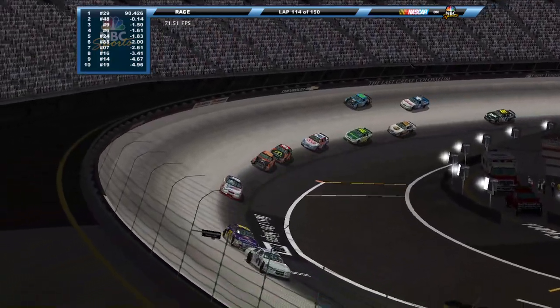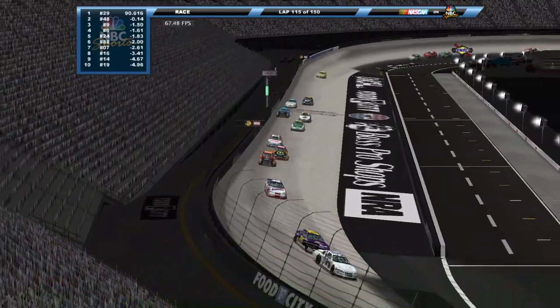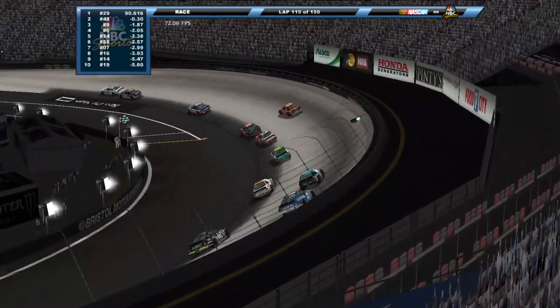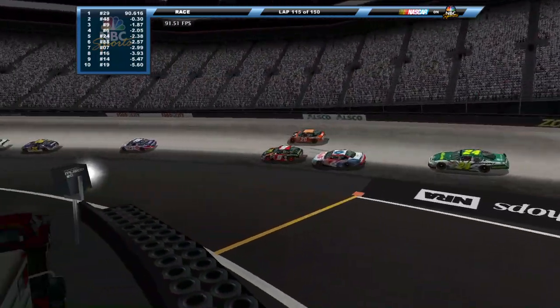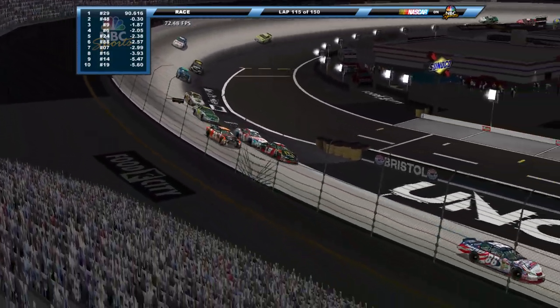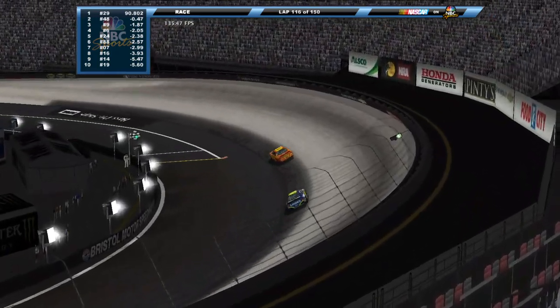Further back, Casey Kane trying to hang on. The 6 of Mark Martin right there behind him as well. Jeff Gordon right there. Dale Jarrett right there. And Clint Boyer's not too far back either. And then at the end of the frame, you saw Greg Biffle back there as well, looking to possibly gain a few spots with all this lap traffic.